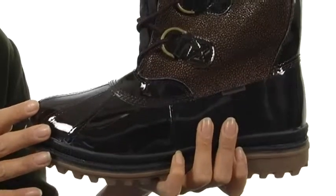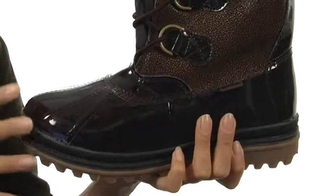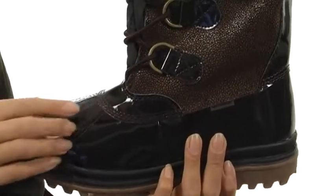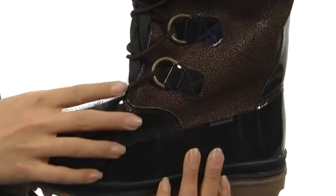Step into luxury and comfort with these wonderful boots that are going to protect you against the elements. They have a wonderful waterproof leather upper with this protective patent shell that's so striking. It also has a traditional lace-up closure with these D-ring hardware accents.